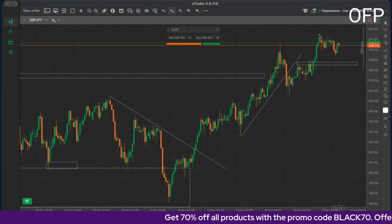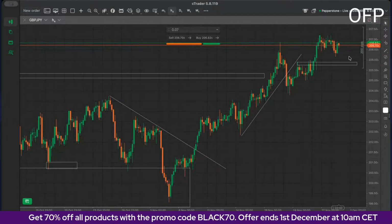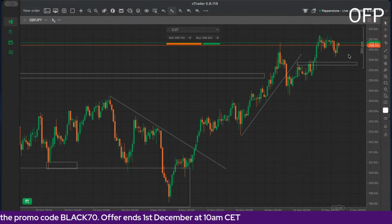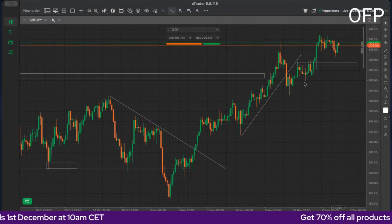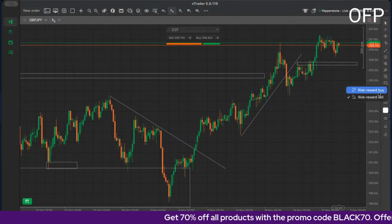But if we do make a new high starting Monday, then we don't know how far we can go up to. We could even probably go to 210 this coming week. But my anticipation is that there could be a pullback into this resistance area with a low stop loss. That could be a great trade idea right here.